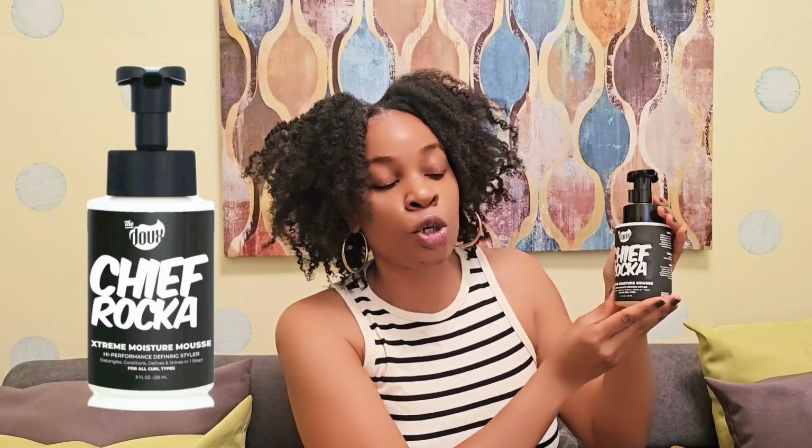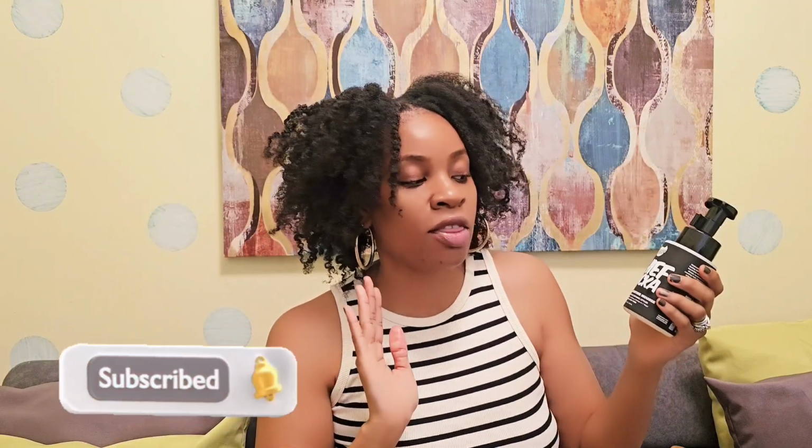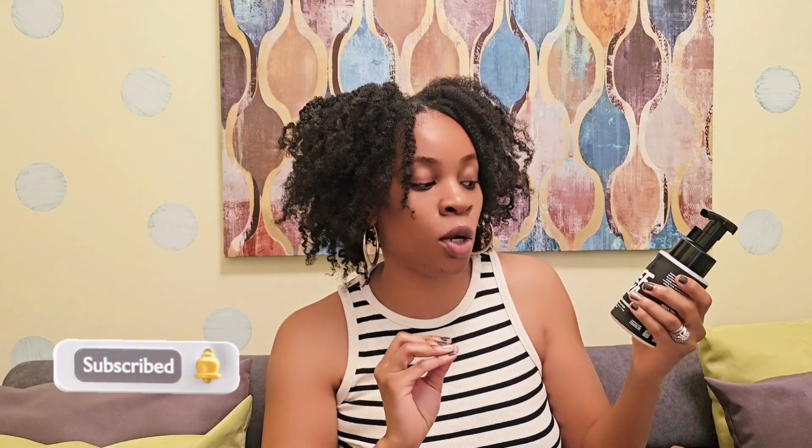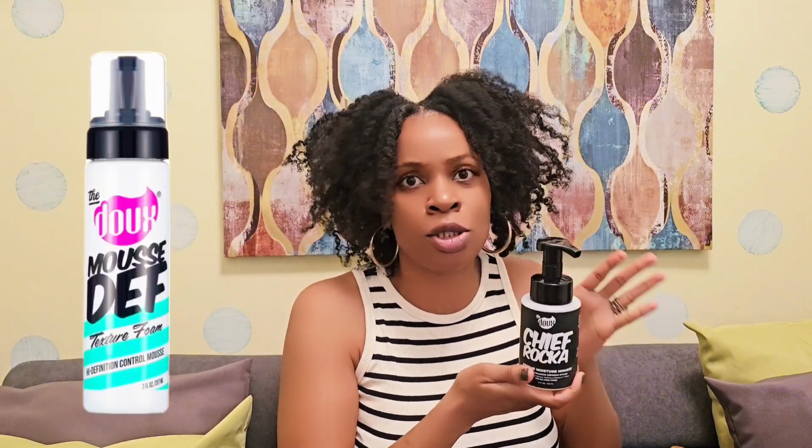So today we have the Lovely, the Doux, Chief, Rocka. Now this is the Extreme Moisturizing Mousse. It's a high performance defining styler. It detangles, conditions, defines, and shines in one step for all curl types. They previously had another mousse that I was going to pick up, but once I went online and saw that they dropped a new one, of course I had to get the new one to give you the 411 on whether it works for my 4C hair. So, let's get into it.